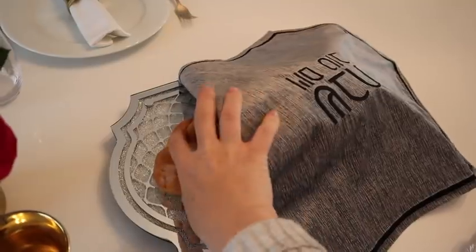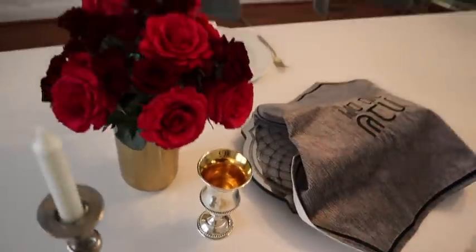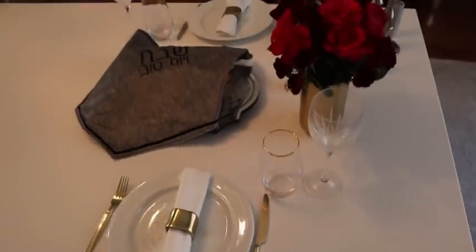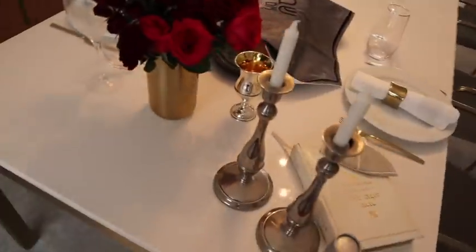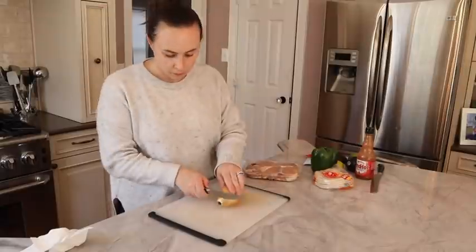And then challah and Challah Board. And then Kiddush cup, the gorgeous flowers. This vase, by the way, is Target as well. And then the other side. So there you go. All set and ready. A little bit of a romantic vibe. And yeah, a little Shabbat, just the 2 of us.